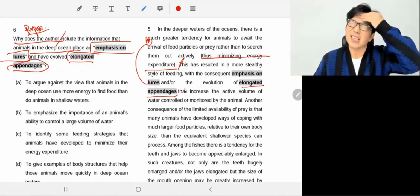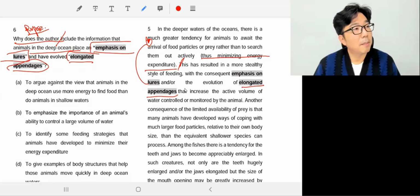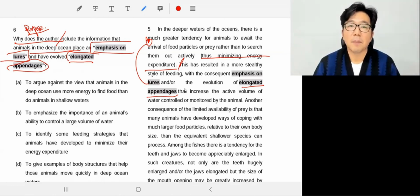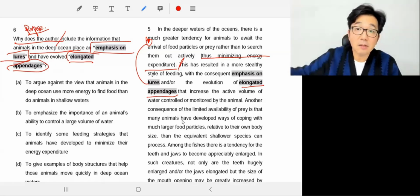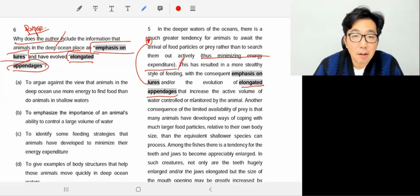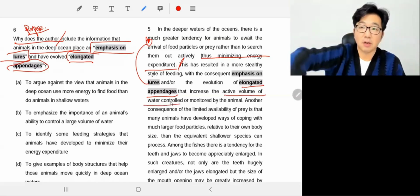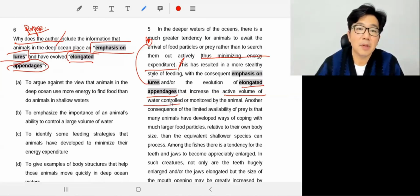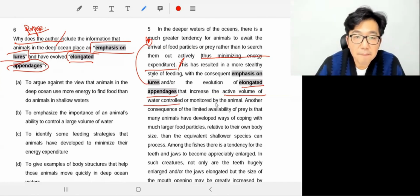Appendages are limb-like parts that stick to the main part of the body. If it's a human, arms and legs are appendages, attached to the vertebrates and the main part of the body. For animals, like tentacles for octopus and squid, those are appendages. That increases the active volume of water controlled, so they can control more water because they have longer appendages. Imagine it's your arm, or monitored by the animal.